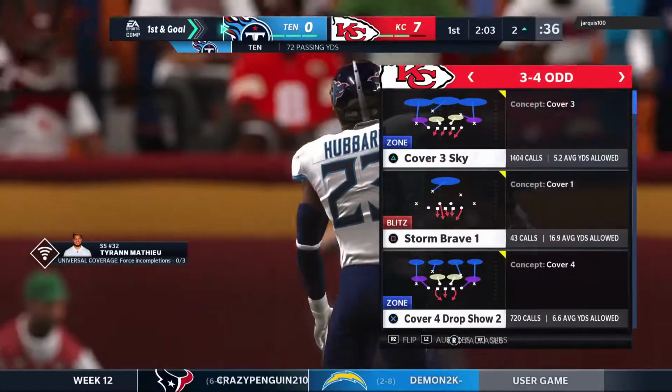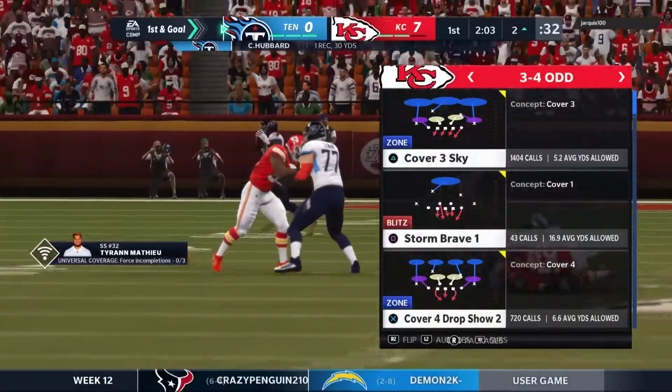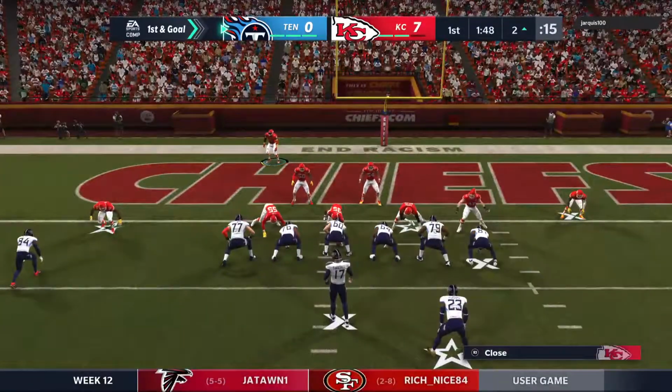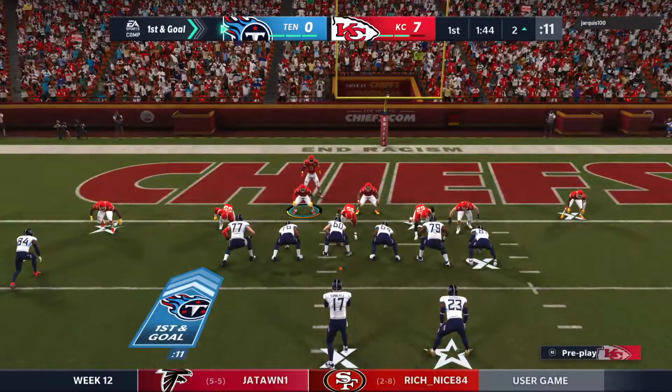A very early momentum changer there. Actually a dream killer for the defense because they forced a 3rd down. Felt like they had a good chance to get off the field defensively, and then they got hit with that big play. 1st and goal, and a chance to get that initial touchdown right back. Let's go, defense!